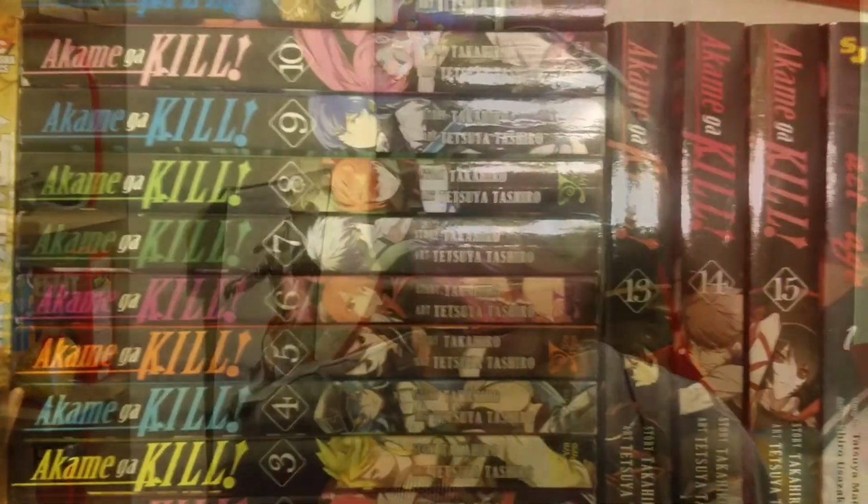But let's go ahead and get started. I have some extra footage that I filmed panning across each shelf, and some pictures I took that I'll put up during the video. But let's go ahead and start with the first shelf. Actually, I'll have the video playing now.